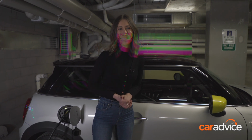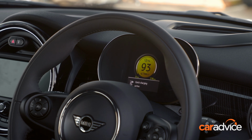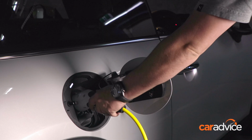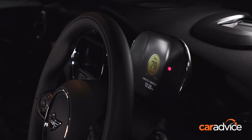Using a rapid 50 kilowatt charger will get you to 80% charge in around 35 minutes, while a 7.4 kilowatt charger will get you there in 3 and a bit hours. It also works with a regular wall socket like the kind in your house, but that will take you all night to get to full charge.